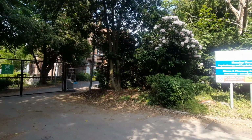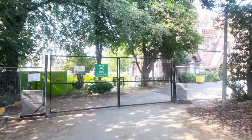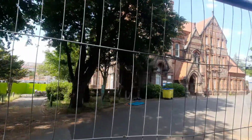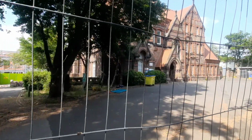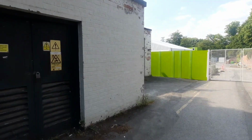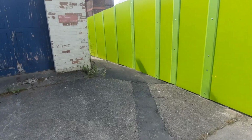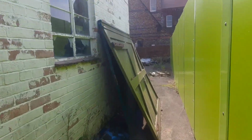So this is what we're looking at, the Mossley Hill Hospital. Wow. So part of the grounds is obviously getting done up, but this half is all abandoned, so we need to find a way in and check this place out. So that's the side obviously being worked on. Yeah, that's all this site bit. Let's get back in.